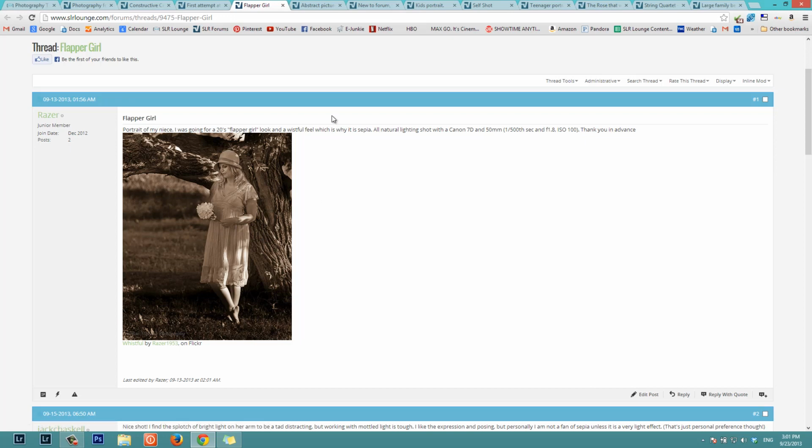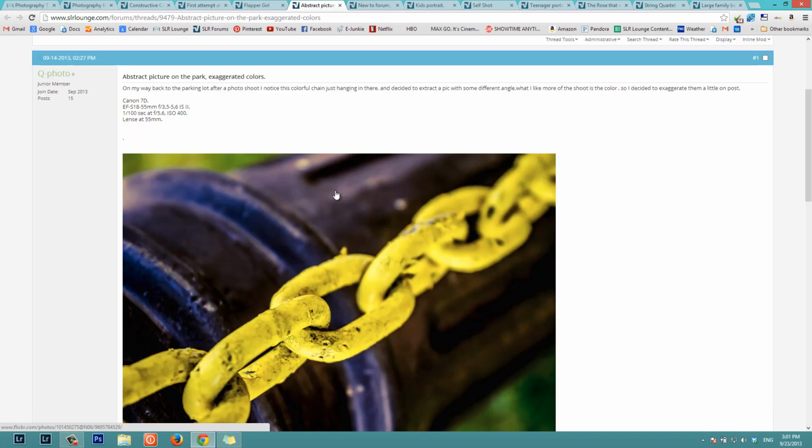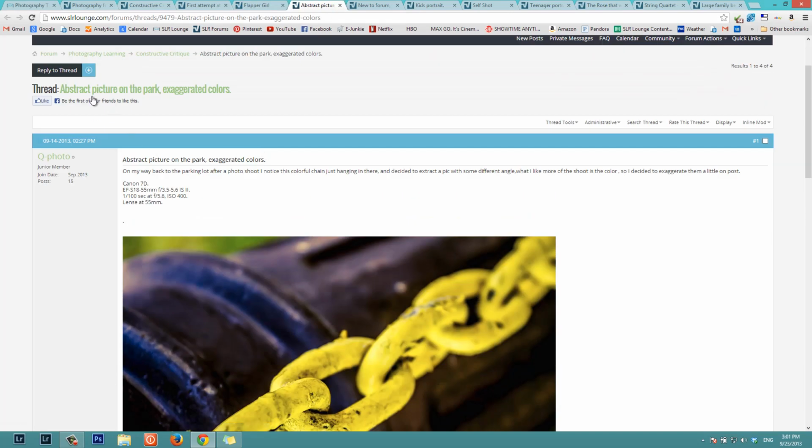Let's keep on going to the next image. So here we have abstract image. Let's see, what is this? Abstract picture on the park with exaggerated colors, shot by Q Photo. It says, on my way back from the parking lot, I noticed this colorful chain hanging there. I decided to take kind of an abstract picture at a different angle and then exaggerate it in post.